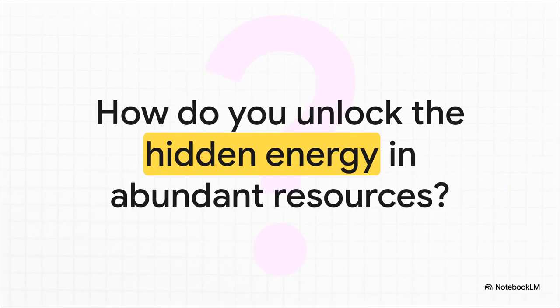If you're a country rich in resources, you've got this mountain of potential just sitting there. But how do you actually unlock it? How do you turn it into real, tangible value that you can export? The answer, as it turns out, is all about tackling the problem at its source.